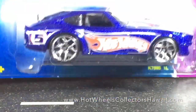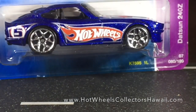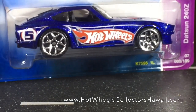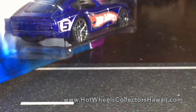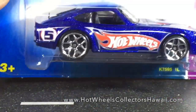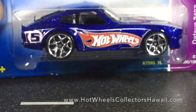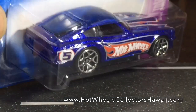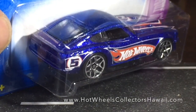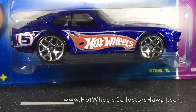Okay, this one's next. This is not a Mustang, but it's a 240 SX. Ooh, that Datsun is nice. At Walmart, it was only like 98 cents. But I like this color. I like blue. Oh, that blue is always nice. Gray is my color. Black is my color. And the rim is nice, too, that web-looking design.